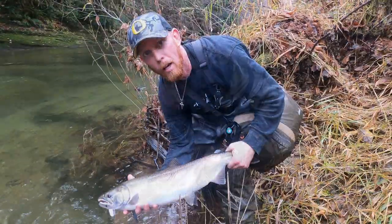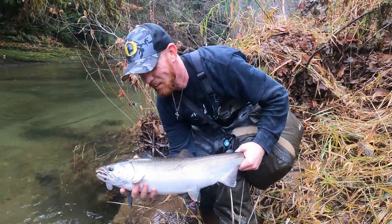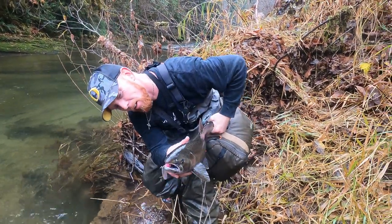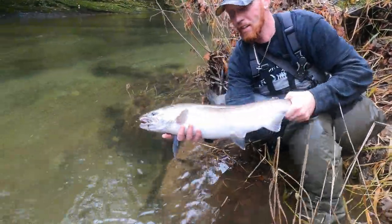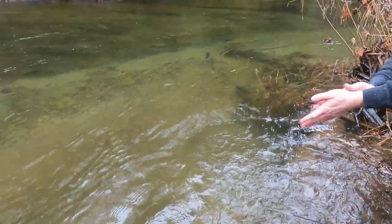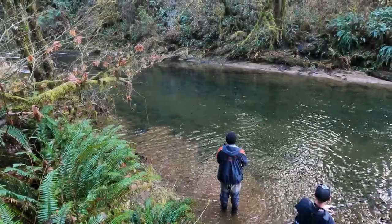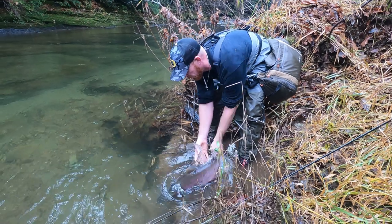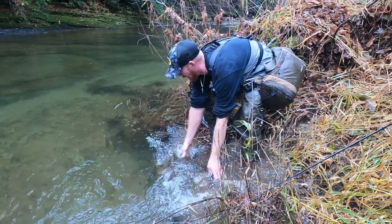Woo-hoo-hoo. Absolutely beautiful fish. Gorgeous. Smash that pink RMB spinner right there. Let's go ahead and give it a nice release. Later, babe. Oh, yeah. Go make babies. Come on. Ryan Traw for another fish.